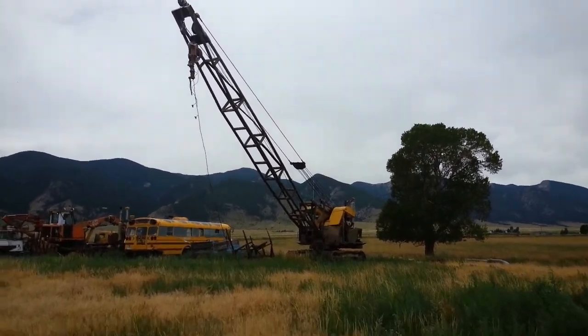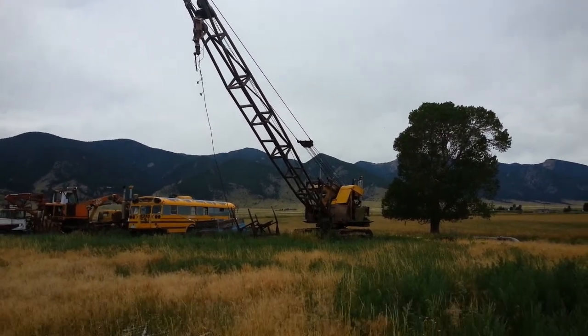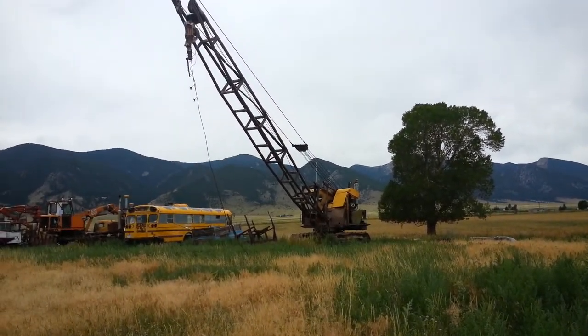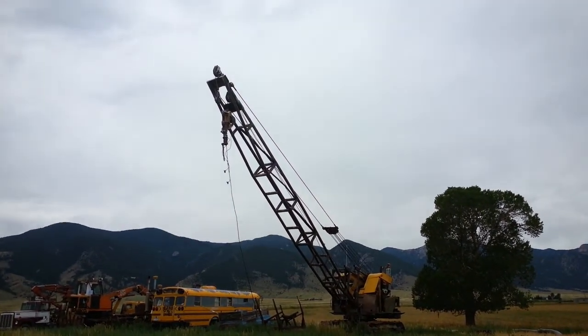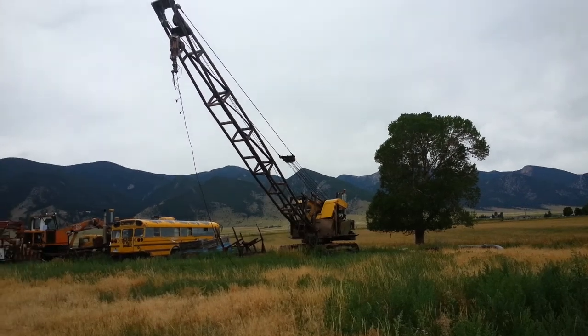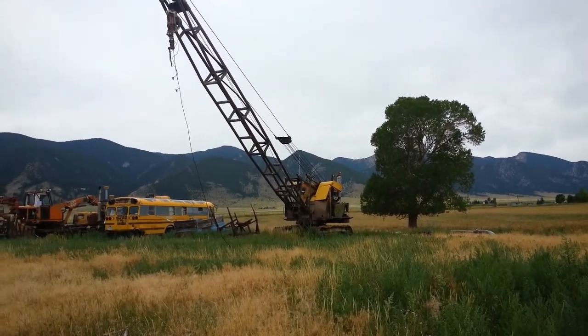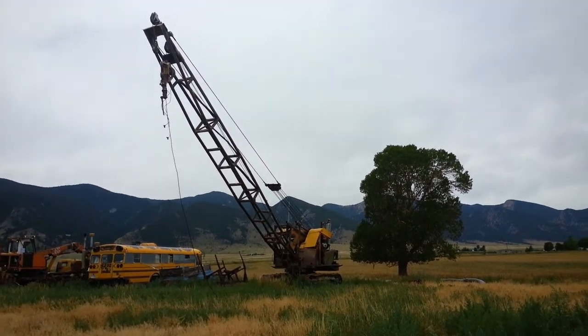Just trying to figure out who made this crane. It's a pretty good size. It's gotta be, gosh, 15 ton? At the end of the boom, maybe? Maybe that's too much for it. I don't know.